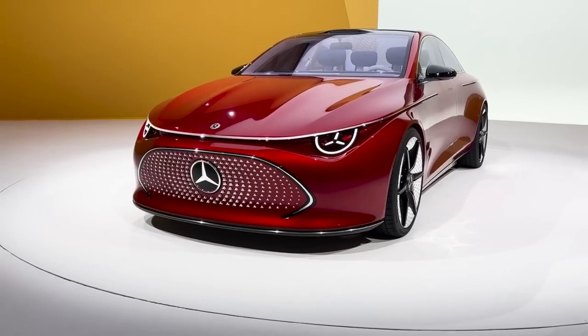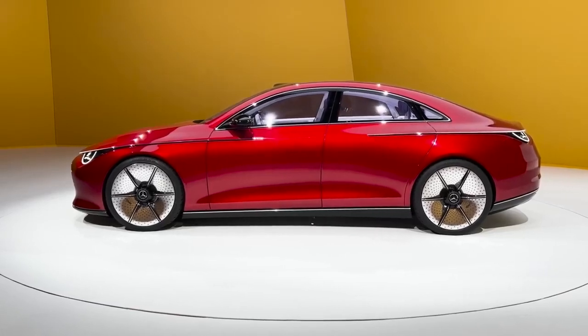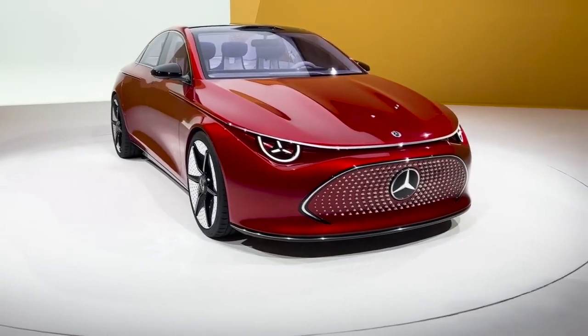Okay, so this is going to be an entry-level Mercedes. That is nuts. I mean, if you see this on the street, you'd think that this is one of the higher end Mercedes. This is pretty much what we're going to see at production level. All right, so let's start off with the front.